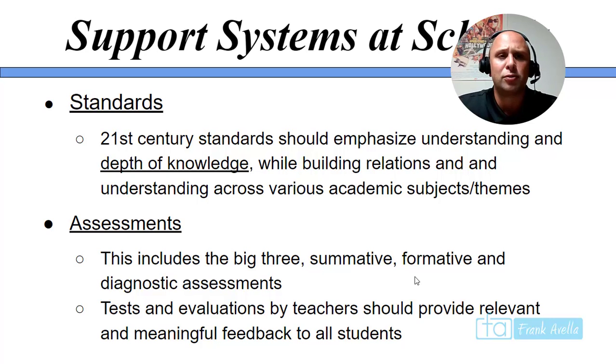Let me just read this one more time. A 21st century standard should emphasize understanding and depth of knowledge, just like when teaching any standard. If you're talking about career readiness standards, you want to go for depth of knowledge while building relationships and understanding across various academic subjects and themes. What I mean by building relationships is that these standards can cross between different subjects, whether it be math, science.